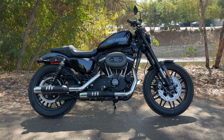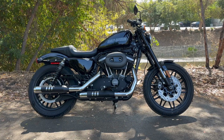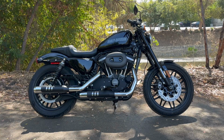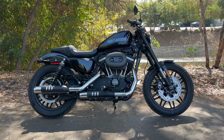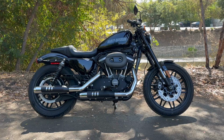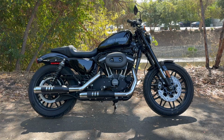Upgrading these Evo bikes is also very easy. I mean, look at the headers. They couldn't be more accessible if you want to put on a new full exhaust. And if you want to upgrade the air filter with something like an Arlen Ness Monster Sucker, it literally just bolts right onto the side. And then a tuner like the Vance & Hines FP4 can quickly update the ECU through an app on your phone.